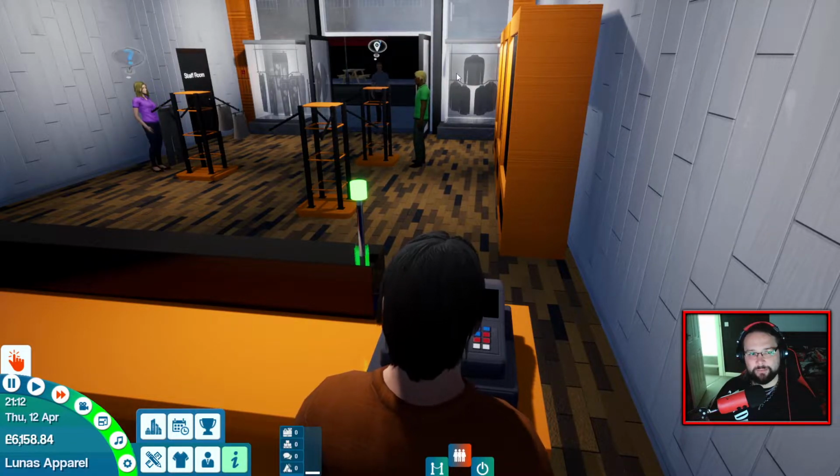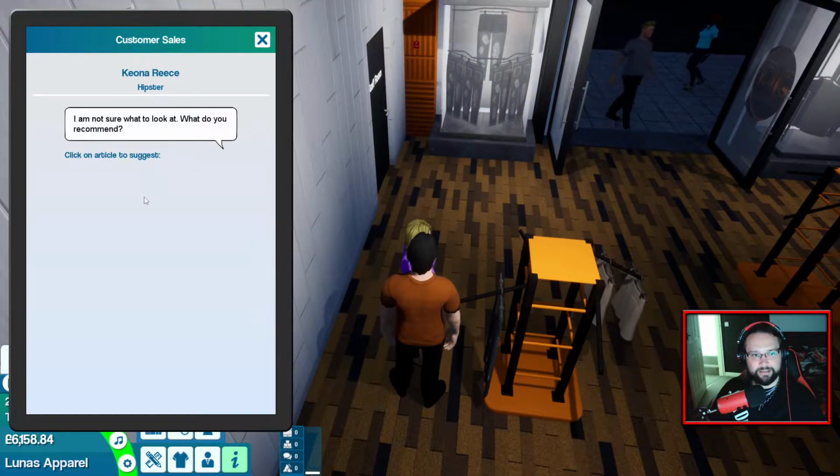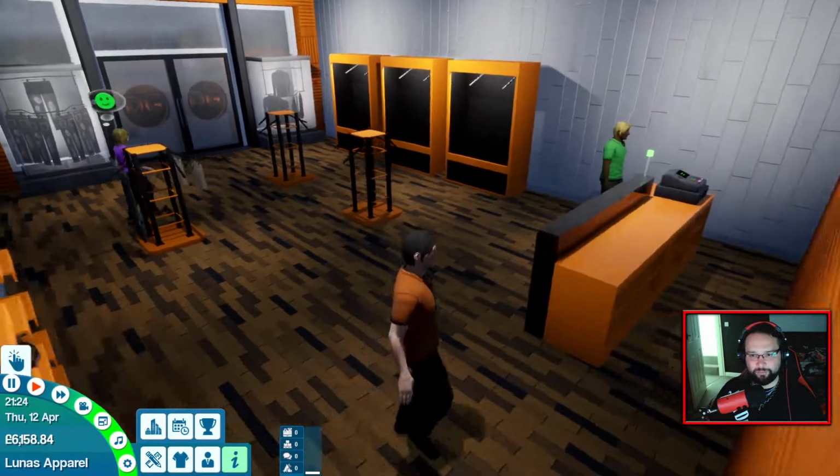There's only so many times I can say it, but apparently I find a point to say it in every single goddamn episode. Buy one of these skirts. Yes, that is perfect. Well, you won't need me to tell you how perfect it is then. Just buy it.